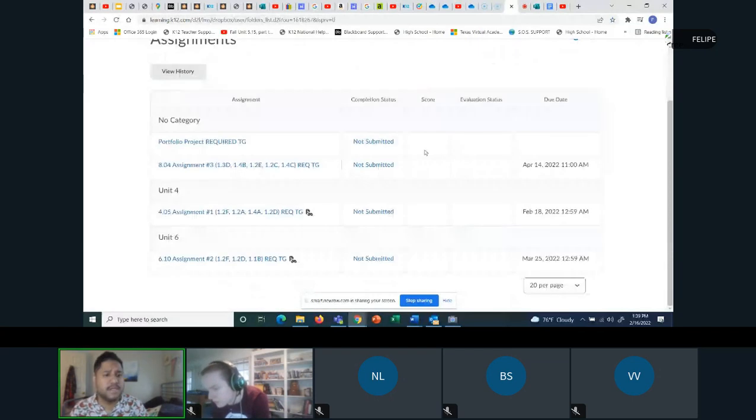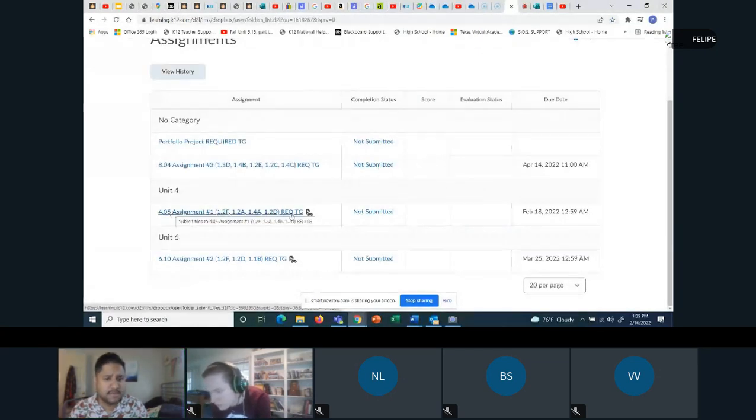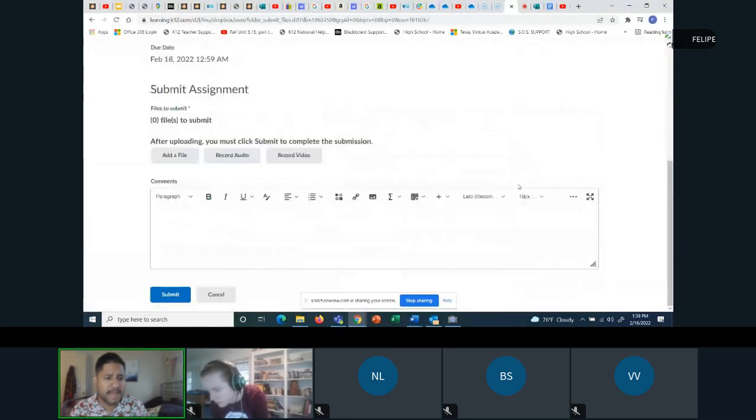And then there should be unit 4.05 teacher graded assignment. You click there, and then you add the file, the picture. You can put your name or whatever you want, but this is where you go and add the file. And you click submit.